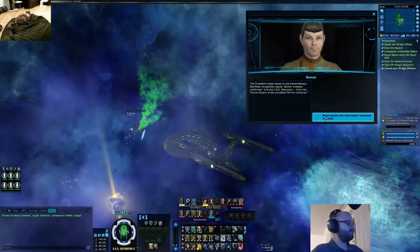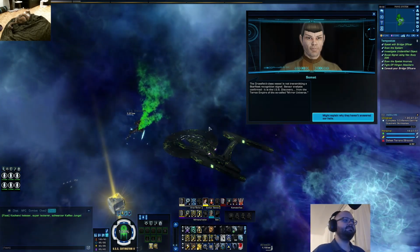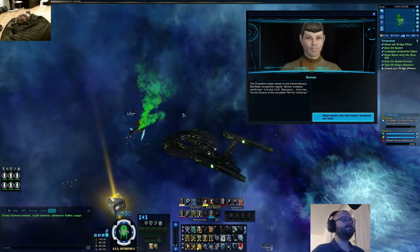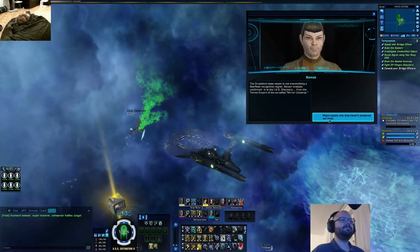The Crossfield class vessel is not transmitting a Starfleet recognition signal. I mean, there was ISS on the hull. It is the ISS Discovery from the Terran Empire of the so-called Mirror Universe.